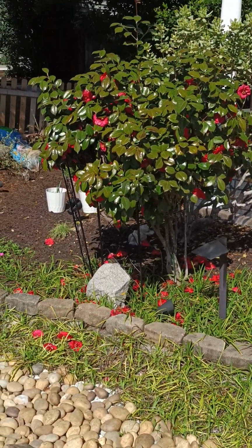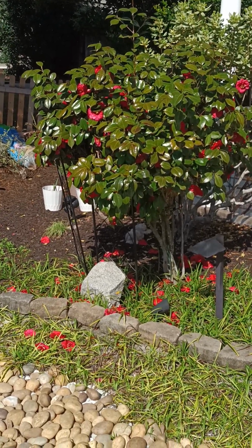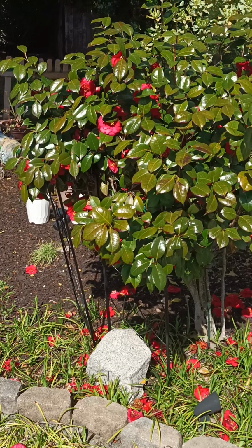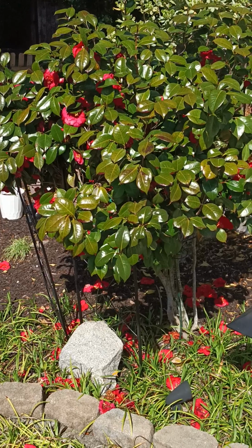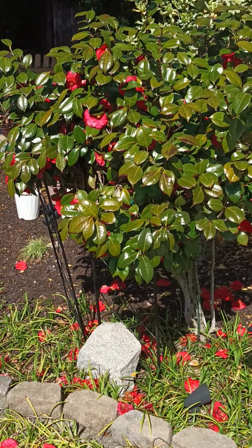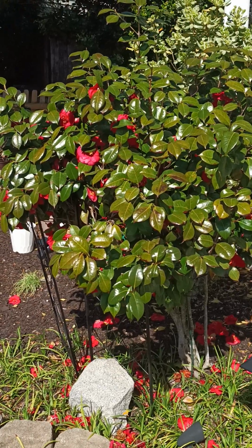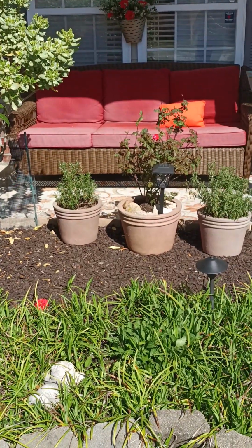That is the camellia bush, and it has bloomed. Now, I have been harvesting some of the flowers on here because these are actually edible. They actually make these into tea leaves and things like that. So I've been putting them in my smoothies, and so far so good. Nothing's wrong. That's the rose bush that's starting to bloom.